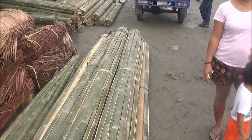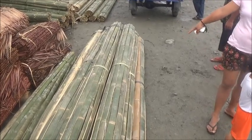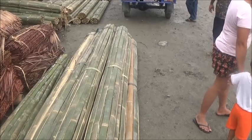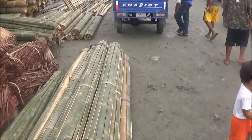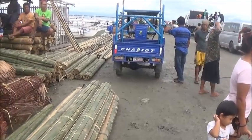And this one is 40 pieces for 140. Yeah. Half. No, 140. Huh? 150. Well, that's still about half the price. 150 for 40 pieces. Well, it pays to shop around.